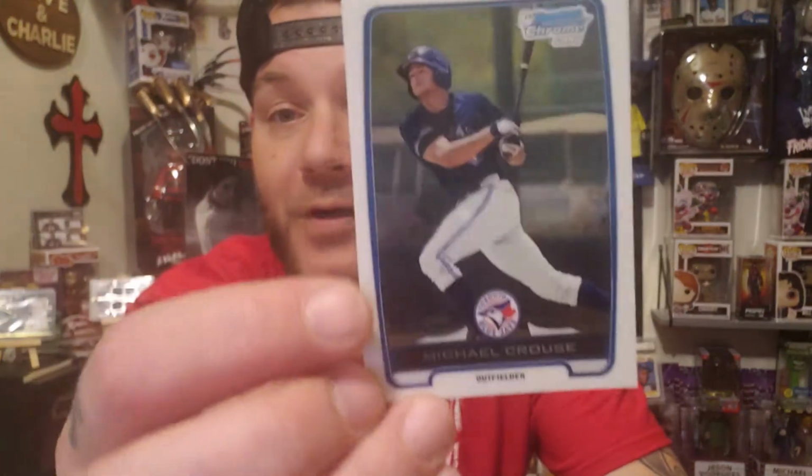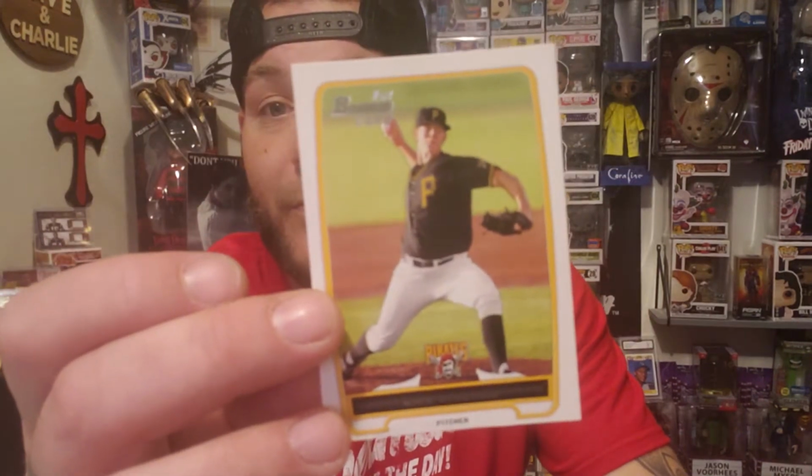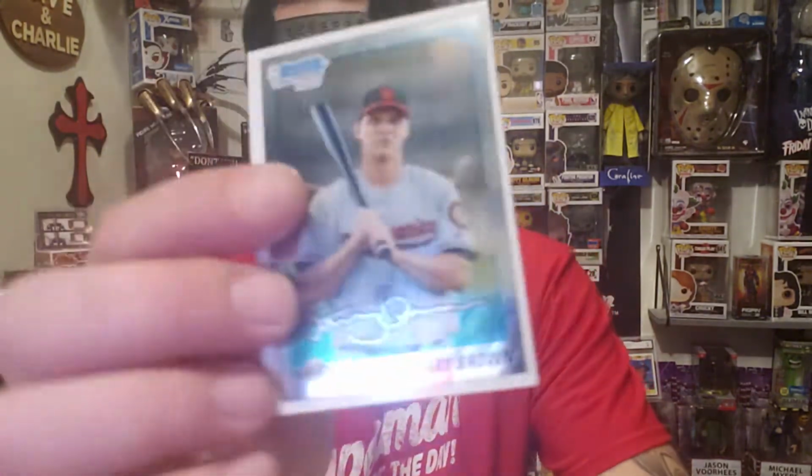Very cool. And then I got a couple first Bowman Chrome cards. Mike Grouser, first Bowman. Those are the cards right there for baseball anyway. Nick Kingham. Well, I personally think anyway. So, let's see here. And then we got a first Bowman Chrome card here. We got Gary Brown. Pretty cool.